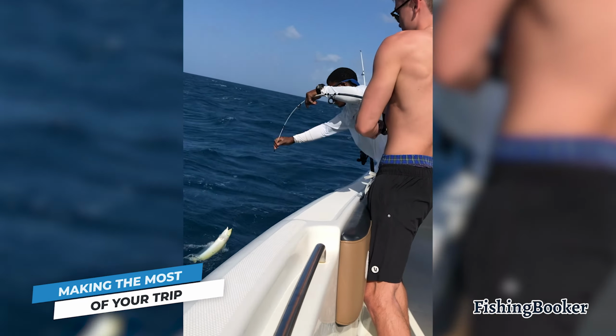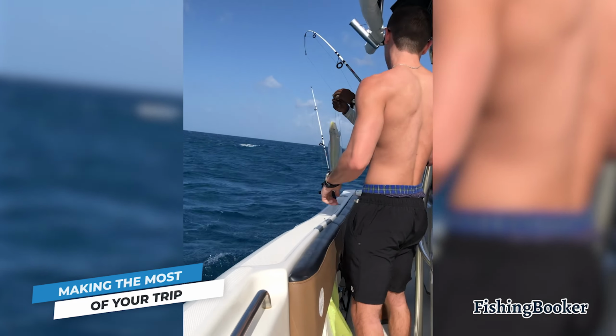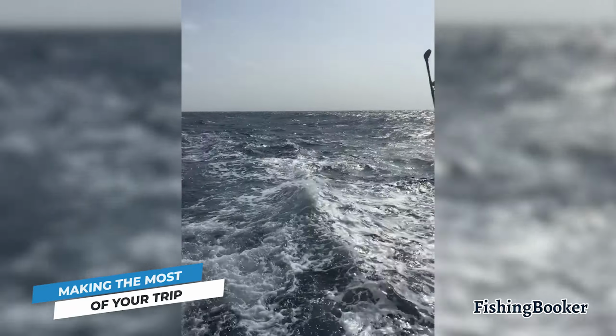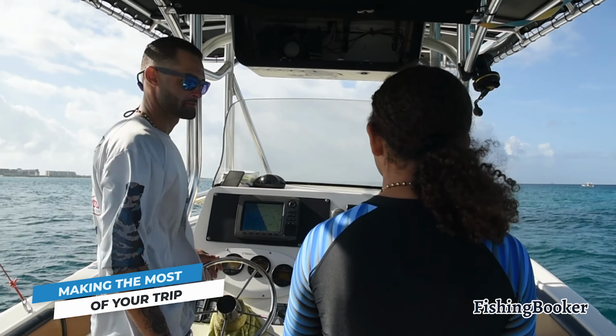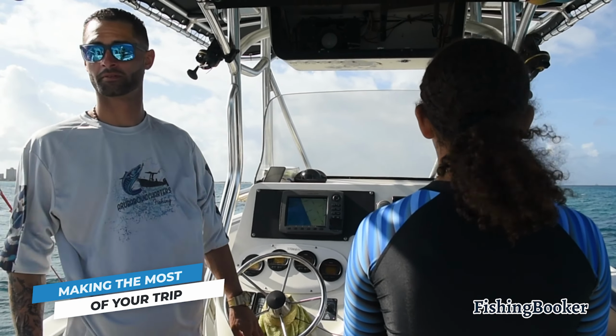As we mentioned earlier, you won't have to travel far before the action gets going. Fishing and chartering is a main source of income for many people living on Aruba, so you'll find plenty of knowledgeable guides ready to take you out to their secret honey holes.